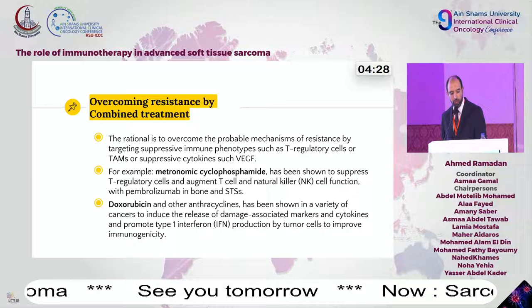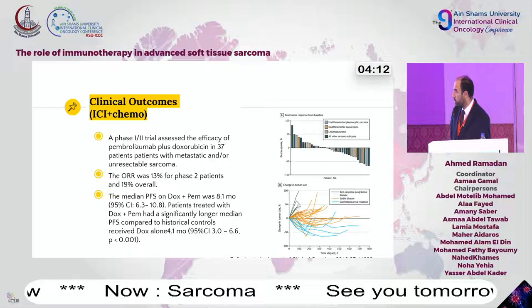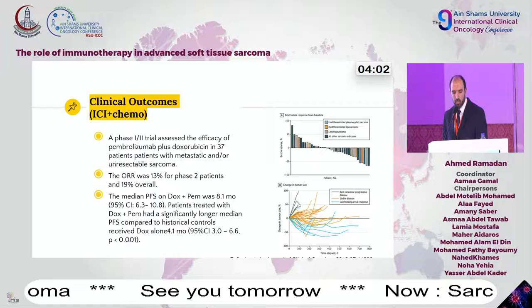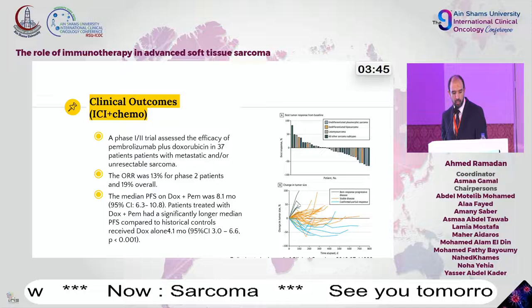One of these trials that tried to combine immune checkpoint inhibitors with chemotherapy in order to improve the outcome is this phase 1-2 trial, which combined pembrolizumab and doxorubicin in 37 patients. We can see here in the waterfall graph that the response rate was high, and it was also higher in the same histological subtypes compared to the previous studies. We can also see in the spider graph that we have a durable response approaching about 3 or 4 years with the combination of doxorubicin and pembrolizumab.